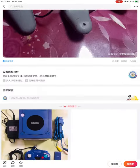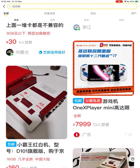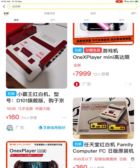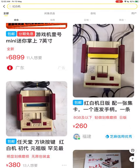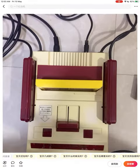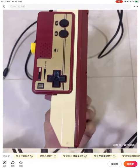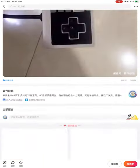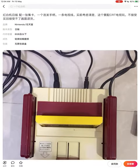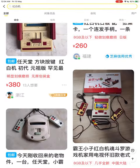Dendy controller? Is that a thing? I thought that was a German, Russian thing. I forgot. Oh yeah. All of these are bootlegs, I'm pretty sure. Is this a bootleg? This does not look like a bootleg. Oh, that controller certainly is, though. Huh. This is weird.